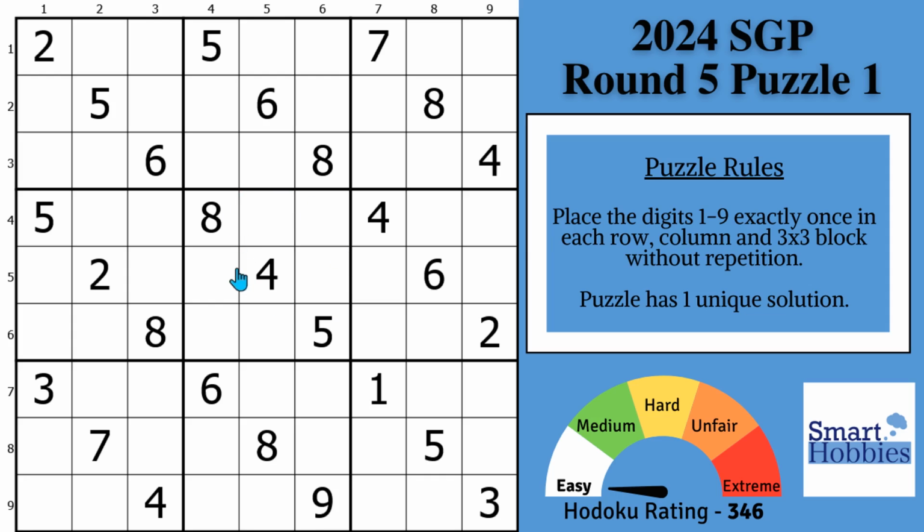And with that, it's solving time. Look at where the 4s can go down here in block 9. You have a 4 right here, and you have a 4 right there. You also have a 4 in row 9. So the only place to put a 4 is right here.